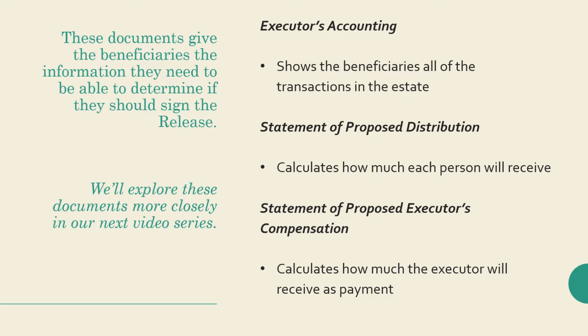Statement of proposed distribution. This shows the calculation of how much each beneficiary will receive. If there is a will, this is based on the distribution in the will. For example, if the will says to divide the estate equally among my kids, and there are 5 children, the amount available for distribution is divided equally among the 5. If there is no will, the administrator needs to follow the provincial intestacy law to determine who the beneficiaries are and how much each person will receive.